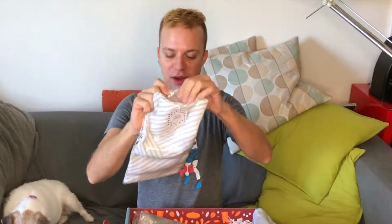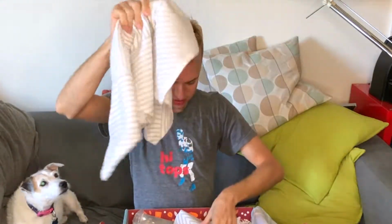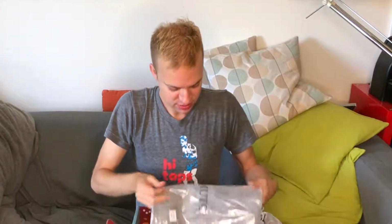Okay. Here we have Simply Whimsical Towel. This is a towel, which, who doesn't need a towel of any kind, but I don't know what I will use this for. Let's see how big it is. Oh, these are like dish towels. There's two of them. These are nice. They're kind of like Turkish towels. I don't know if that makes sense. Okay. There's more!